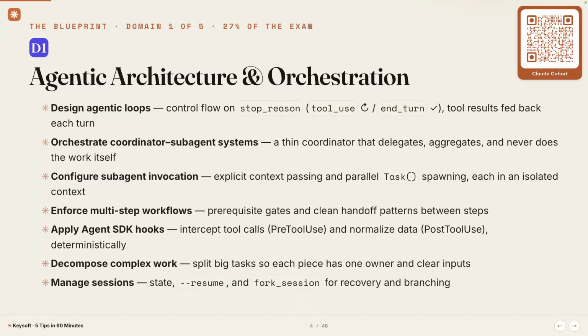And that third bullet point is talking about the sub-agent invocation. There are a lot of settings that you have to have in place in order for your sub-agent to be able to spawn sub-agents. One of those is having the task tool. So that's something that you'll need to learn and understand. You'll also need to understand how you enforce multi-step workflows. And we'll get deeper into this, but there are programmatic ways and gates that you can put in place, and you need to learn all about that.